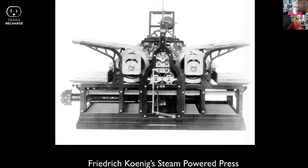Let's see. So soon printers were printing up to 2,000 impressions per hour, and they started mechanizing all of the processes. They started creating mechanized ink rollers, and they mechanized the process of making paper.